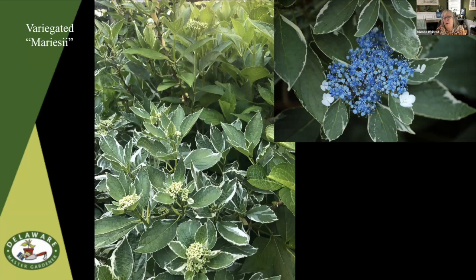I have a friend who has the same shrub in Bethany Beach, and hers blooms pink. And there is a new variety. I think it's called Lemonade or Lemon something, but instead of white, it's yellow. So it's green and yellow, and it's also very pretty. And UDBG Gardens has one as well in their garden.